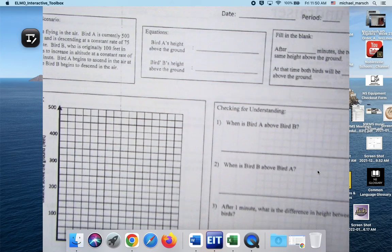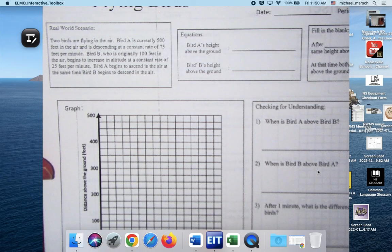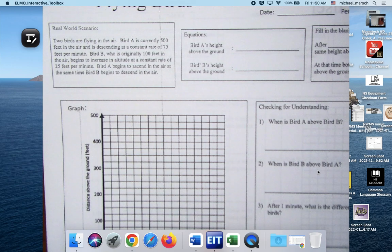Okay, do you guys want to try flying birds with a partner? Please. I just want you to create the equations, and then we'll be done. I promise. Create the equations, and then we'll move on. You can do it. Would it be a negative? Because it's descending. Good job.